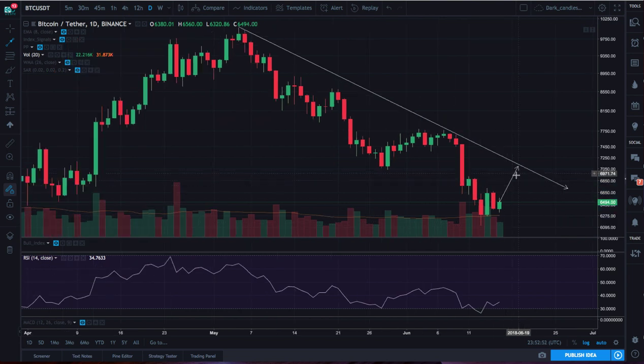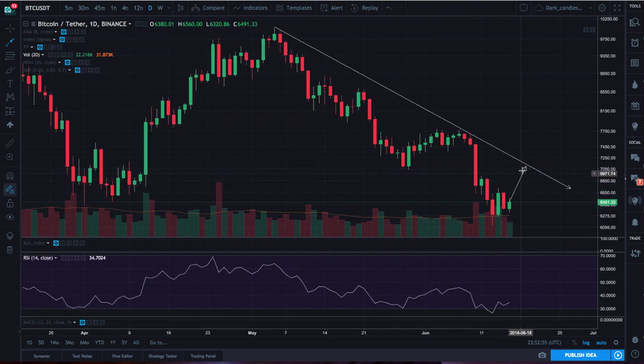This is going to be the first test if we continue higher: can we start to break this downtrend? And if we do, then we're going to have to retest it by making a higher low on the daily chart and then moving higher. So it has to follow that process.